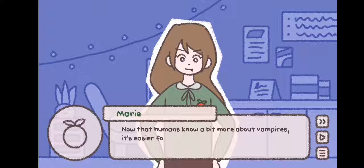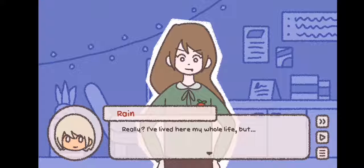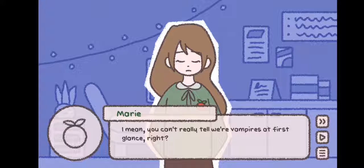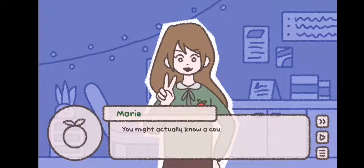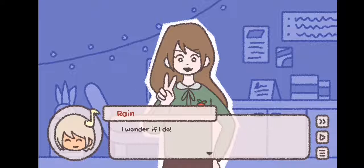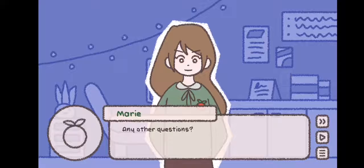Okay. Now that humans know a bit more about vampires, it's easier for us to live among humans. Really? I've lived here my whole life, but I don't think I've seen more than a couple of vampires. I mean, you can't really tell we're vampires at first glance, right? If you're not looking too closely, we really just look like pale-skinned humans. Oh, that's true. You might actually know a couple of vampires without knowing it. I wonder if I do. Any other questions?